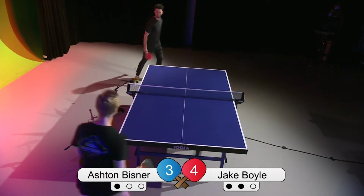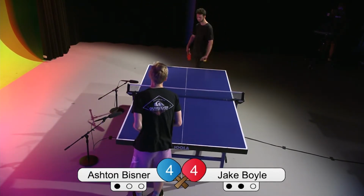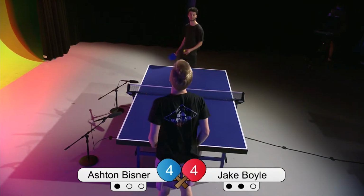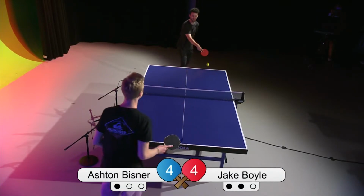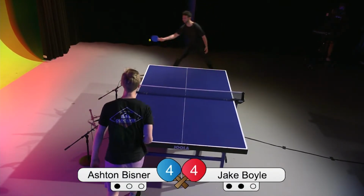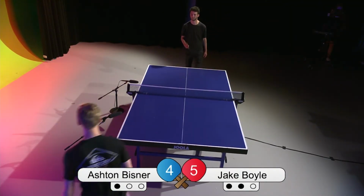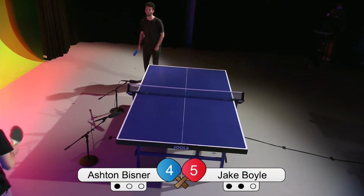So I want to remind everyone that Ashton needs to win this game and the next game to win the entire series as well. If Jake wins this game, he wins the whole series and the whole matchup per se. We've seen a lot of great performances, but Jake is really putting on a great one today. 5-4, Jake leading. Make that 5-5.